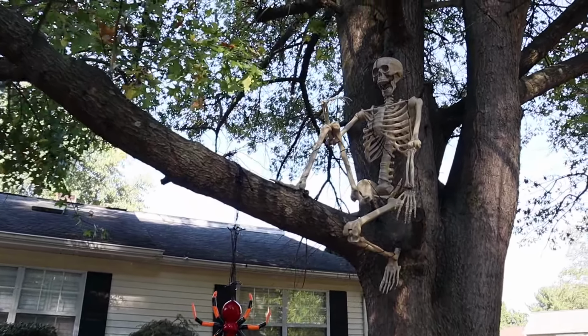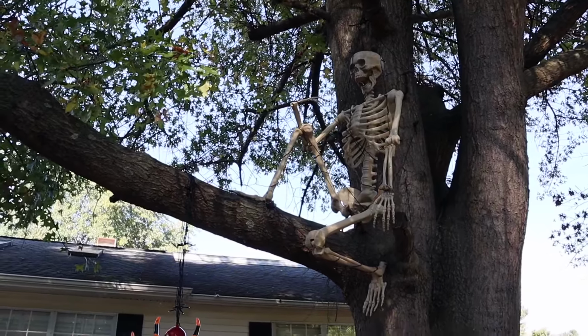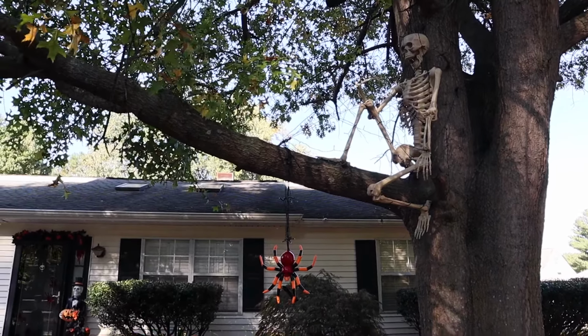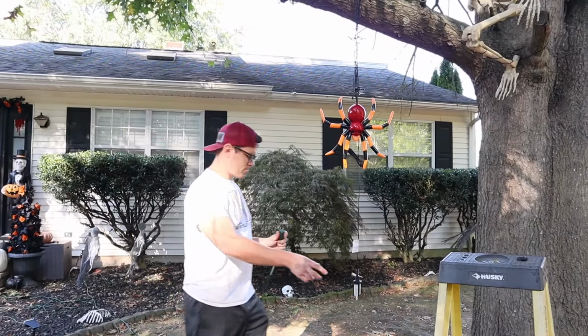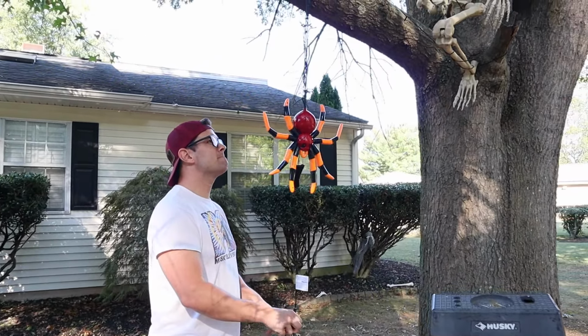Okay, so this is either gonna look really cool or really stupid, but I put this skeleton up in the tree. Like, he was sitting here either hanging out or trying to get away from something, and the spider caught him in their web, or like wove a web around him. So we're gonna plug it in and see if it looks cool or if it looks dumb and we need to take it down.